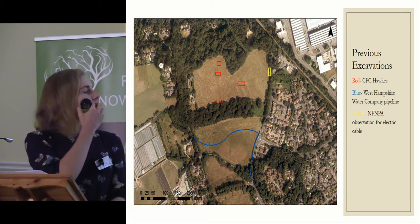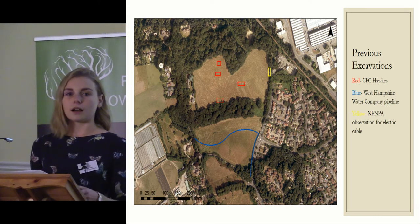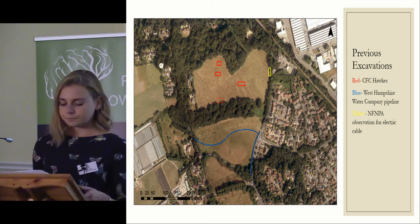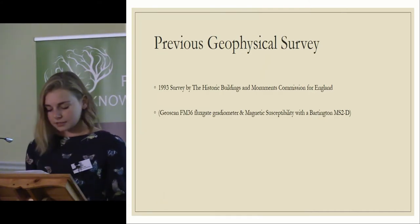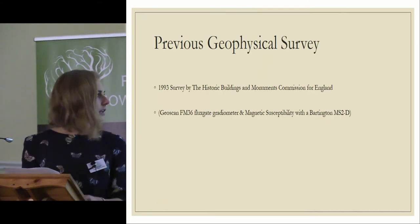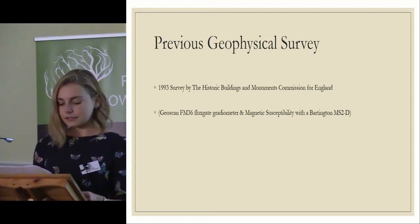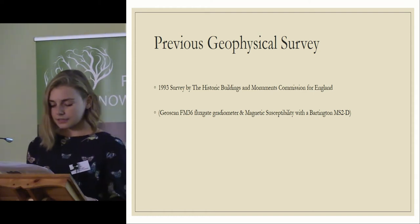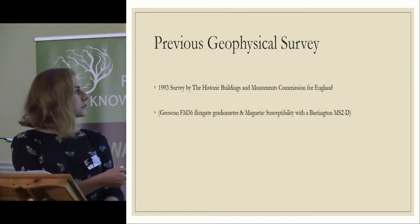So you can see, obviously, excavation is great, but it didn't actually cover that much ground, so it's quite hard to get a general overview of what was going on. But there was also a geophysical survey conducted in 1993 by the Historic Buildings and Monuments Commission for England, and it was conducted to help inform the future management strategy of the site. But unfortunately, there were no conclusive results.